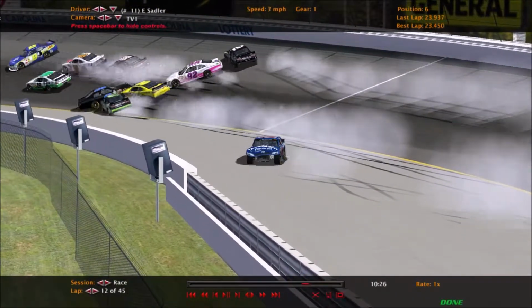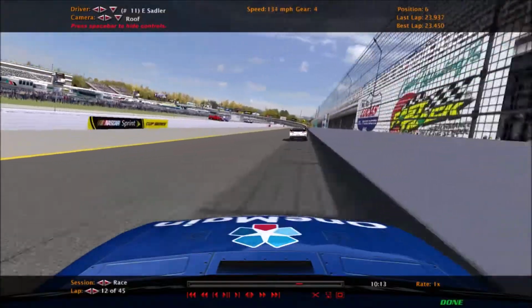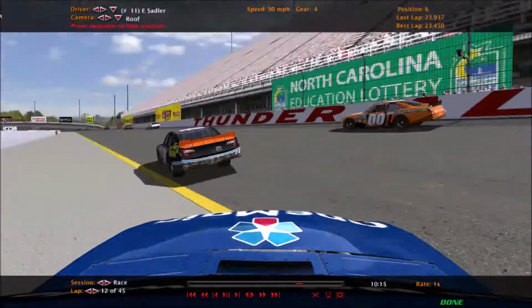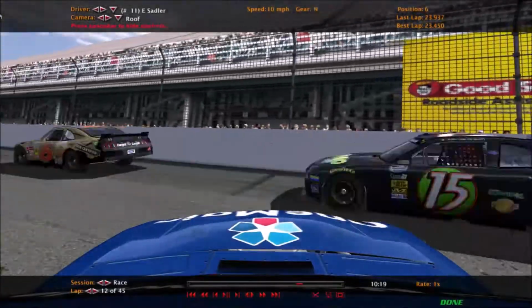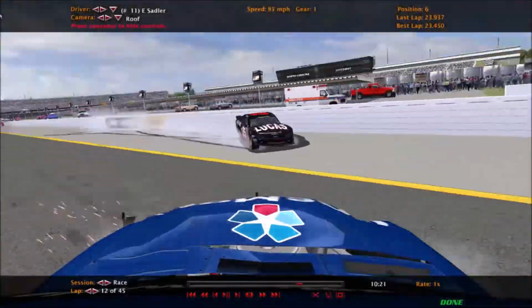And we have some onboard cameras to show you. Wow.